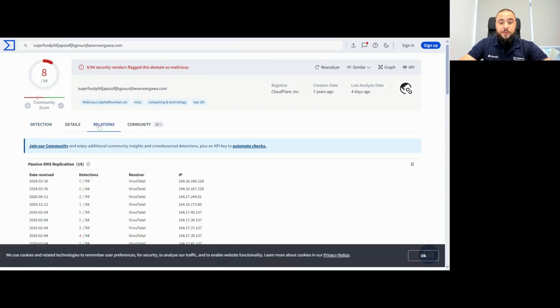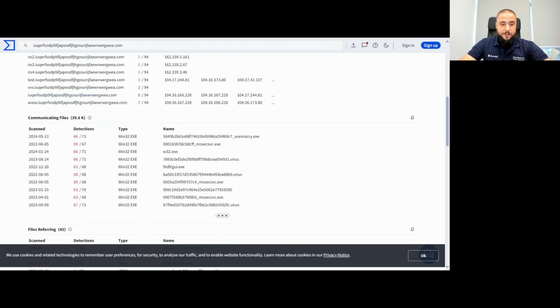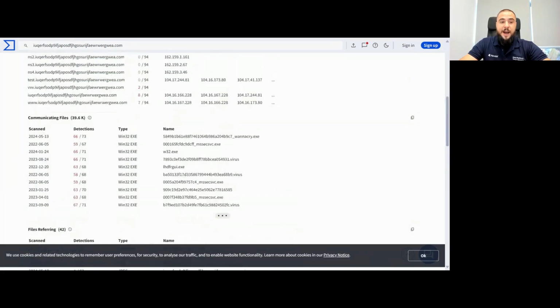Now, if we go into the relations of this particular website, we will see that the communicating files, as well as the files that are referencing this website, sending your computer to this particular website, are clearly infected files. 66 out of 73 vendors have detected this as being dangerous. And just by the look of it, you clearly see what this is. This is a WannaCry distribution domain. And if you guys remember, WannaCry happened a long time ago. And this is still active.